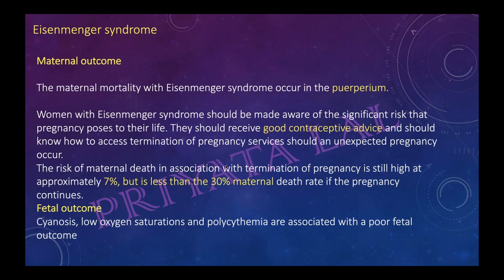If the pregnancy is continued, the mortality is 30%, but if a patient with pulmonary hypertension considers termination, then there is also a risk of maternal death, that is 7%. So with continuation of pregnancy, maternal mortality is 30%, and with termination of pregnancy, it is 7% with pulmonary hypertension. Both of these numbers are important for you, for part two and part three, because you have to explain these numbers to the role player in the station.